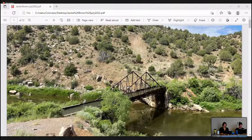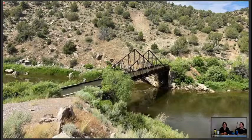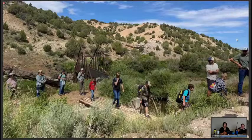All right. So last few months have been busy regarding the Yampa. This picture here is of the Maybell irrigation flume across the Yampa River. It was built in 1911. Next slide, please. And you can see it in the background there.